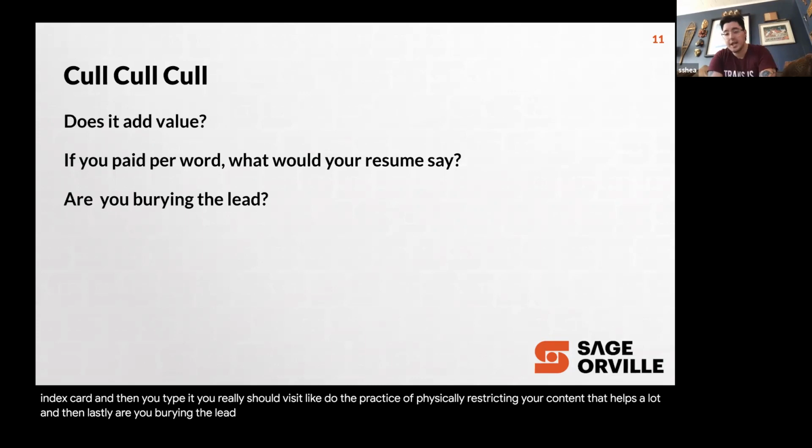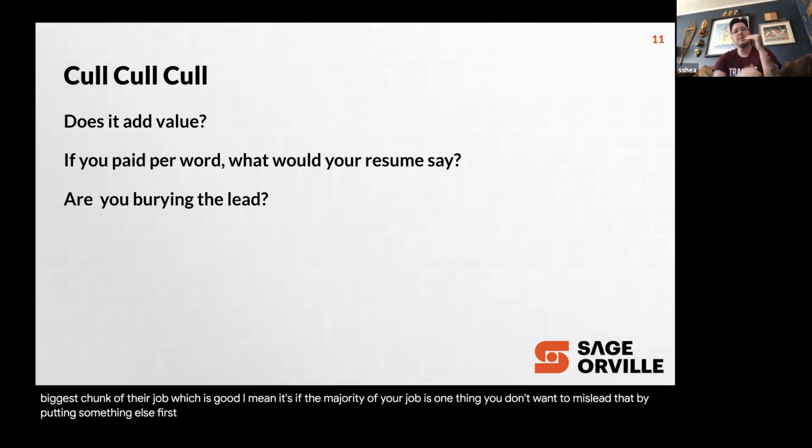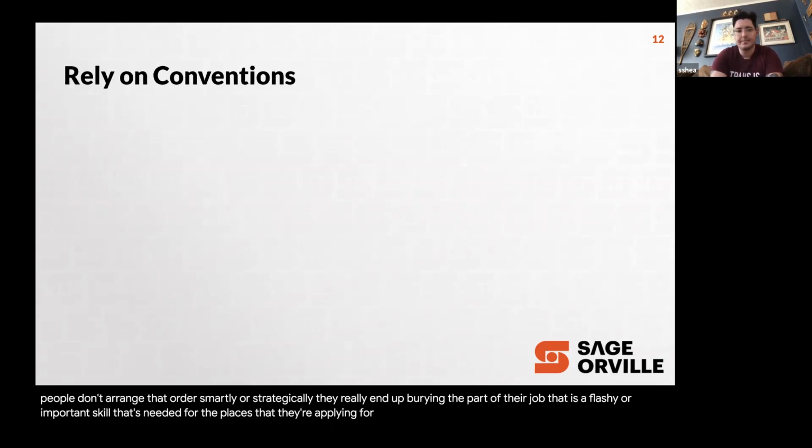And then lastly, are you burying the lead? Oftentimes, people are not tailoring their resumes to the skill sets that employers are looking for. They'll write the biggest chunk of their job, which is good. If the majority of your job is one thing, you don't want to mislead by putting something else first. But as you get to those secondary and tertiary tasks, people don't arrange that order smartly or strategically. They really end up burying the part of their job that is a flashy or important skill that's needed for the places they're applying for.